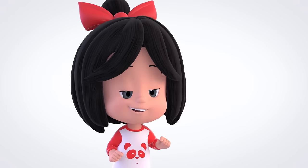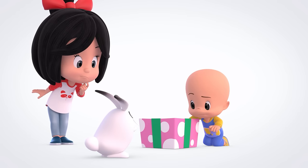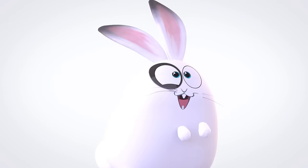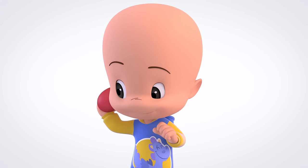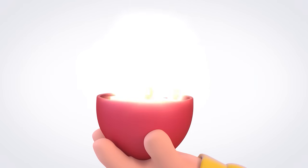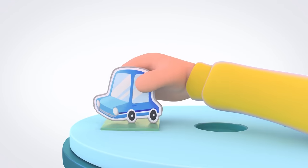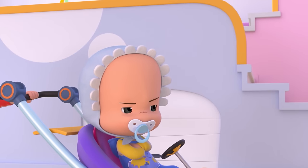Surprise eggs! Go get them! Not there! A red surprise egg! Open, open, open. Surprise, a car! Yes, a car! My little sports car.